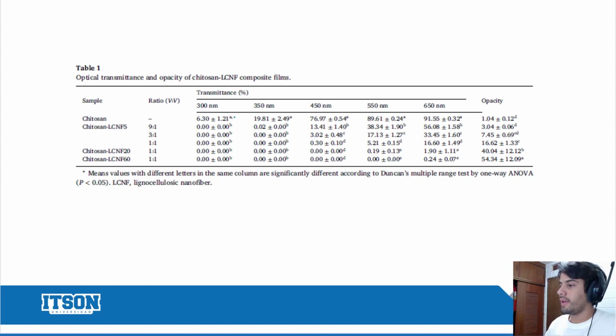Table 1. In this table we have the transmittance of the two experiments. Transmittance is the magnitude of the light that passes through a body. Therefore, the greater the transmittance, the less opacity. As we can see, LCNF 60 has the most opacity. In the next slide, we're going to see a figure of chitosan LCNF 60, and we see why it is so opaque.